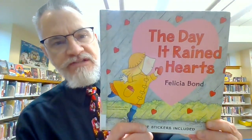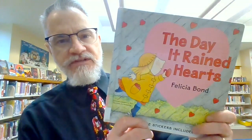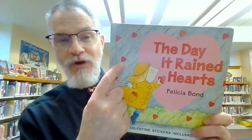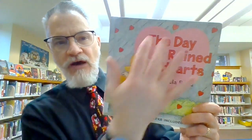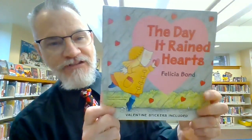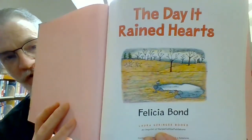Okay. Here's our book today. What do we see a lot of on the cover? We see a lot of hearts. What color are those hearts? They're red. Look, it's sort of coming down from the sky. What do we call it when stuff comes down from the sky? Snow? Or sometimes we call it it's raining. And this book is called The Day It Rained Hearts by Felicia Bond.